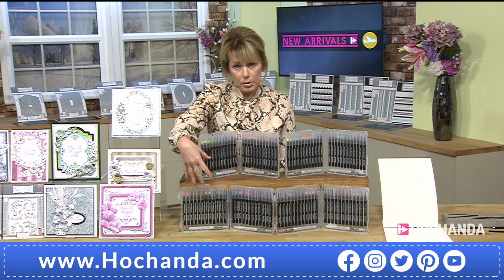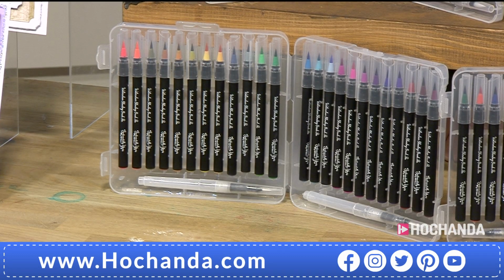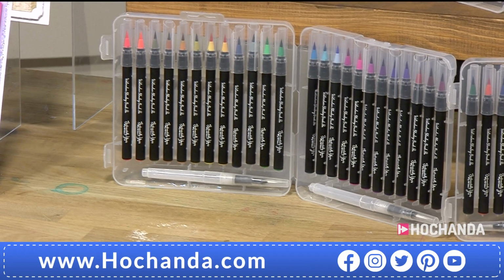Now, set number 2 is at the bottom there, so we'll have a look at the colours here as well for you. Item number 845273, $29.99 again there. Again, you're getting the 2 water brushes. So think about it. If you're going for all sets, not only are you getting, well, that would be 24, 48, that would be 96 pens, and you'd get 8 water brushes.